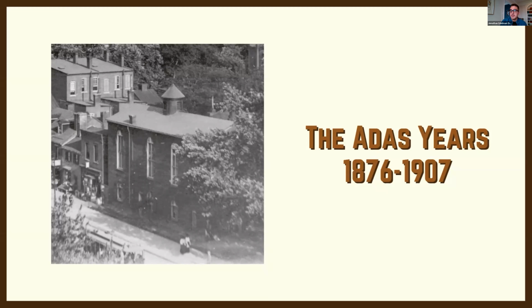So in order to tell the story of the historic Adas Israel Synagogue, we actually have to begin with a different congregation, the first congregation, which is Washington Hebrew congregation.